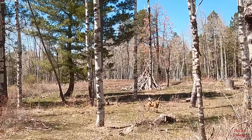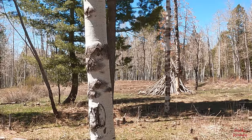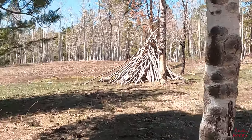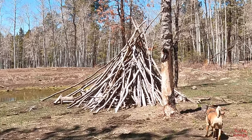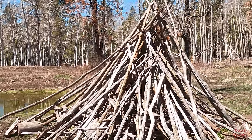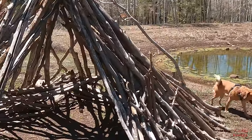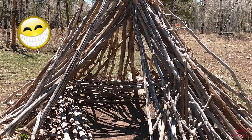Looks like there might be some kind of watering hole down here that may or may not be dry. I guess we're gonna find out. It looks like it has a little bit of water. So why they piled all these up here, I don't know. Could it be a Bigfoot structure? Oh, it is kind of like a teepee without the covering. Nice. So, yeah, that's pretty cool. That's definitely Bigfoot. No doubt about it.